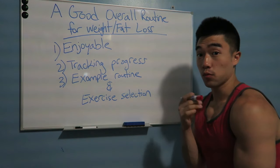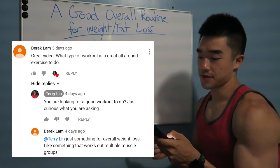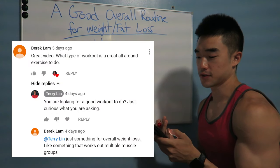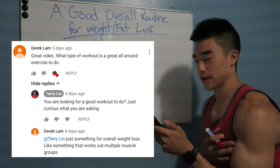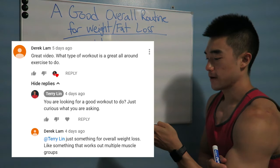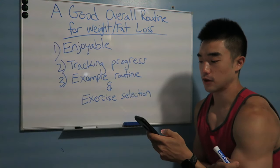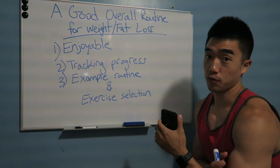Okay, so I'm back again with the whiteboard. I got a question from Derek from my last video. He was asking what type of workout is a great all-around exercise to do. At first, I wasn't quite sure what he was asking, so I asked him, was he looking for a workout or was he curious about what specific exercise he was looking for? So he said something for overall weight loss, so I'm guessing some exercises and maybe a routine that's gonna help him with his weight loss.